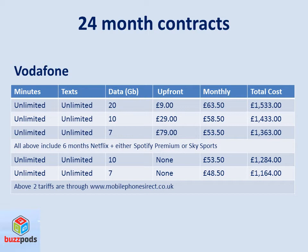What's interesting though is that if you go through mobilephonesdirect.co.uk, you can actually pick up some of those Vodafone contracts cheaper. So using a 10 gigabyte per month tariff, you can see that not only if you go through Mobile Phones Direct do you not pay an upfront fee, but you're also paying £5 per month less. So unless you really want or need the Netflix and the Spotify Premium or Sky Sports, they could be a better value for most people.